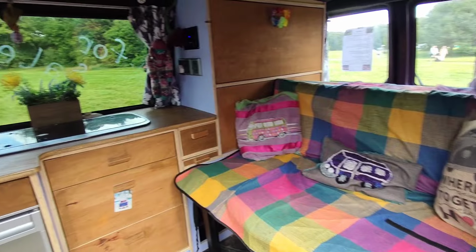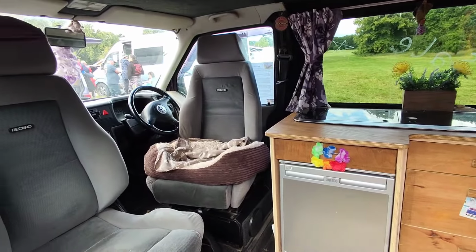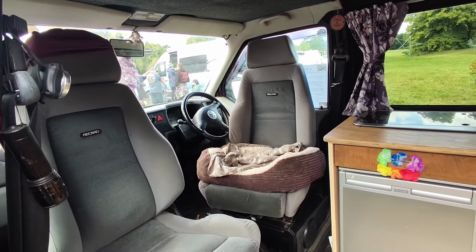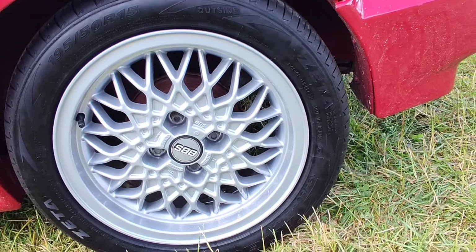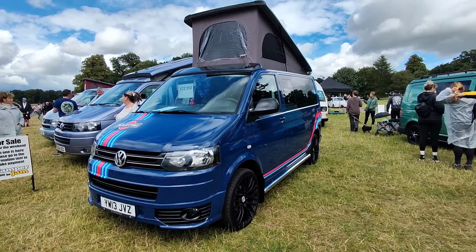Still nice. You've got the Recaro seats in this, swivel Recaros. You've got a Mark IV Golf steering wheel. £6,000 Golf GTI Cabriolet, yeah, BBS wheels. Nice, and a Martini livery ID Buzz.